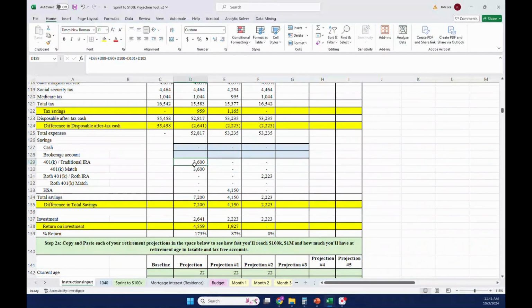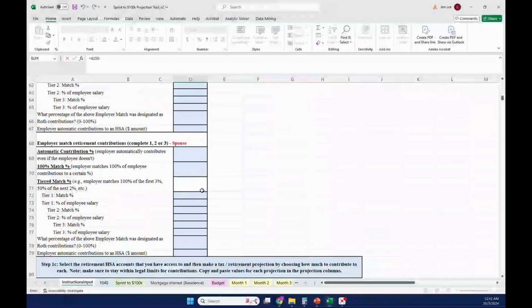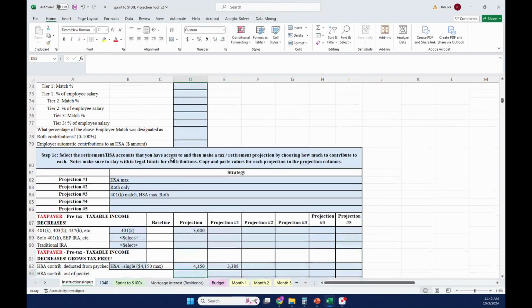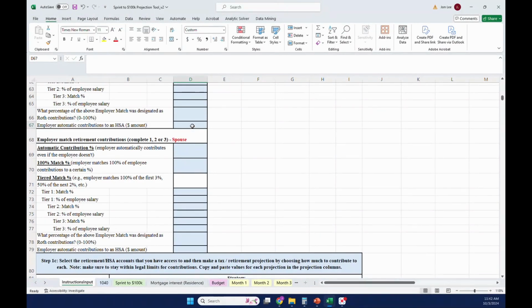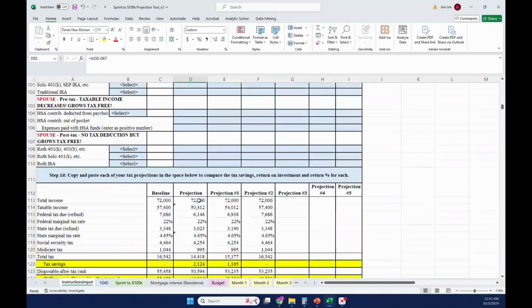That's the 401k match. But all of this is taxable. You're not getting any tax-free. We need some HSA in there. So I'm going to say, okay, if I can save $3,600 in HSA, I'm going to do $4,150 minus whatever my employer puts in, and I need to add that again. Let's say they're putting in $762, so $3,388. So that's very similar to our first projection.